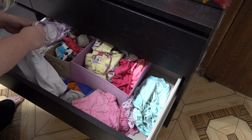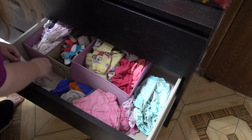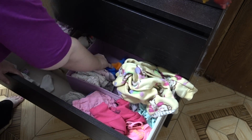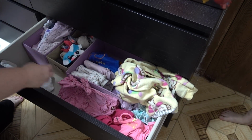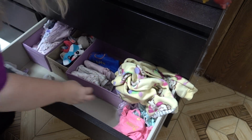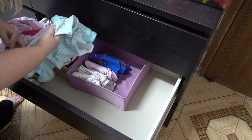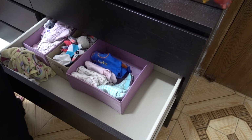And again, I have moved all of this stuff into 3 drawers, so I've really downsized even after this. These are her nightgowns, her sleepers, and her jumpers. I call them jumpers. They're like onesie shorts, but not like a UK jumper, because a UK jumper is a sweater. And I'm getting rid of the onesies that don't fit her anymore. Putting the outfits together.